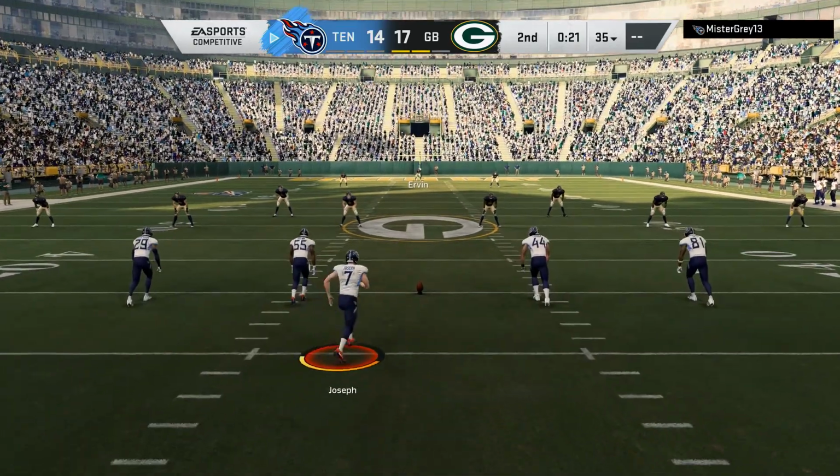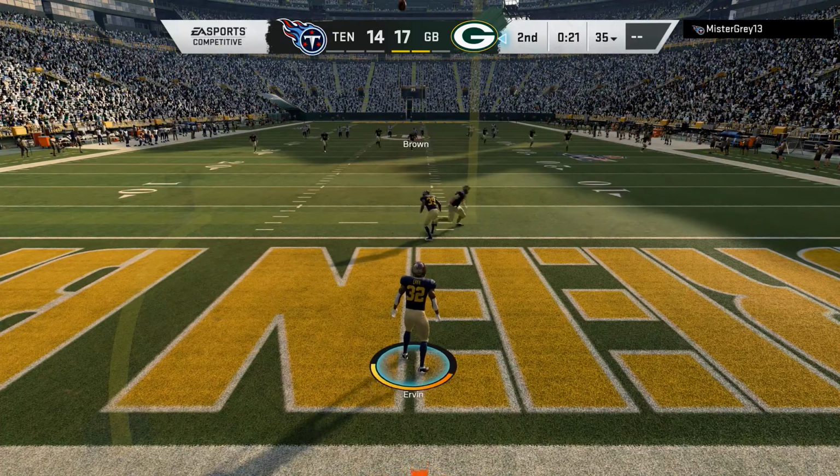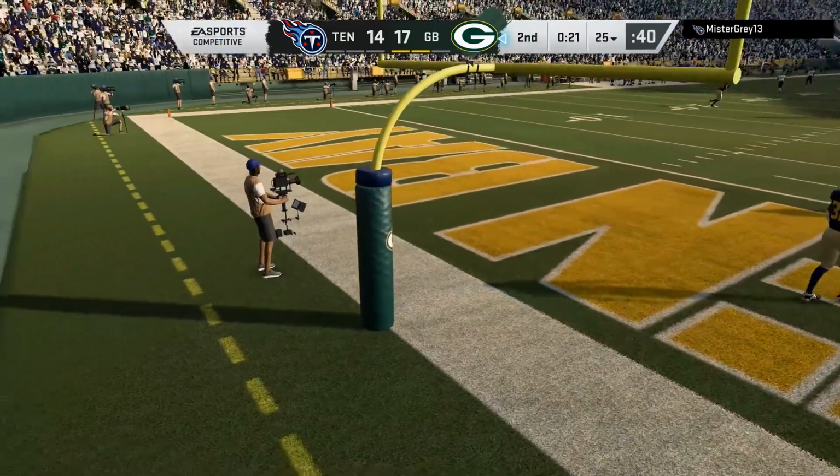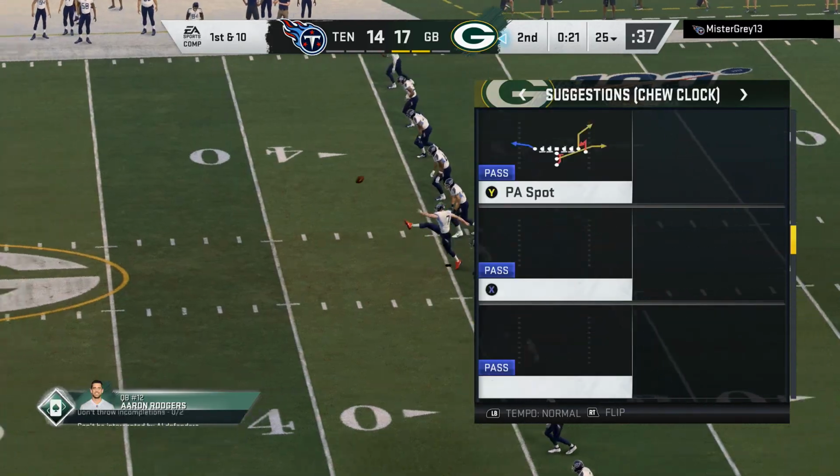Joseph now to kick this one away. And this will not be returnable. It's out of the back of the end zone for a touchback.